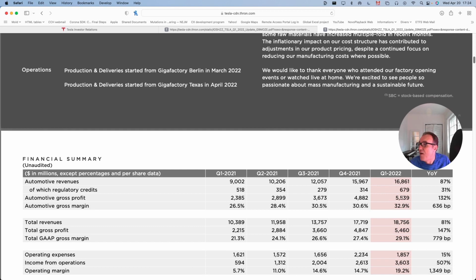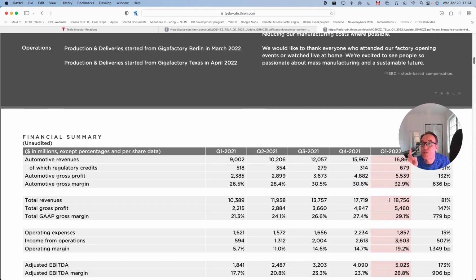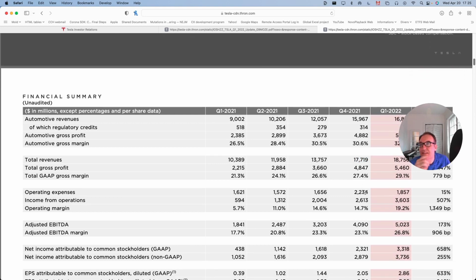The gross margin for automotive is 5.5 billion compared to 4.8. Gross margins at 32.9 versus 30.6. Total revenues, 18 billion, so 1 billion more. Total gross profit, 5.4 versus 4.8. GAAP gross margin, 29%. Operating expenses, I guess this is what threw people off a little bit. During the last quarter, operating expenses were quite high, 2.2 billion compared to the previous quarters. And I assume that some analysts thought this would be in line with the past quarters, but no. This is coming down significantly. So this is really nice.